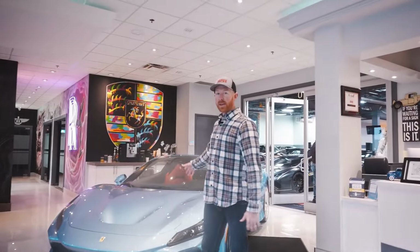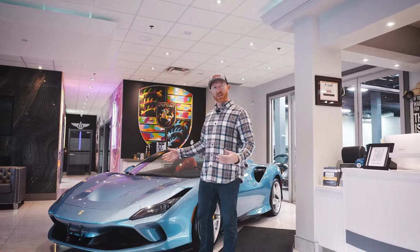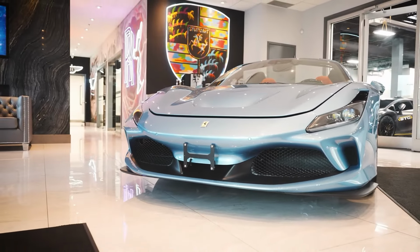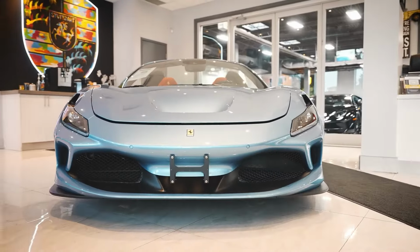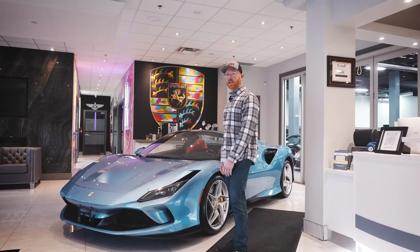Now, this F8 is, I guess you would compare it in your lineup to the McLaren Artura level, the Lamborghini Huracan level. So kind of like your entry-level Ferrari, which is hard to say, doesn't really make any sense. Entry-level supercar doesn't really add up. But this is still what you would consider the lineup that you're gonna start at with Ferrari, even though this thing is far from ordinary or far from a regular supercar. We're gonna dive into this thing a little bit more.